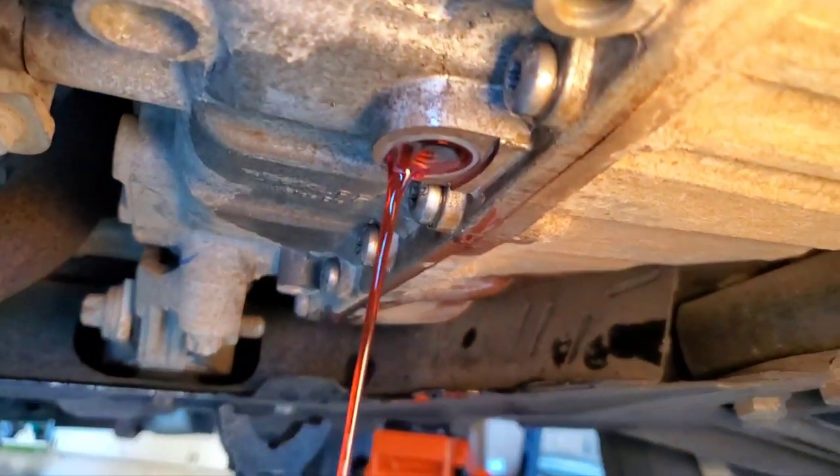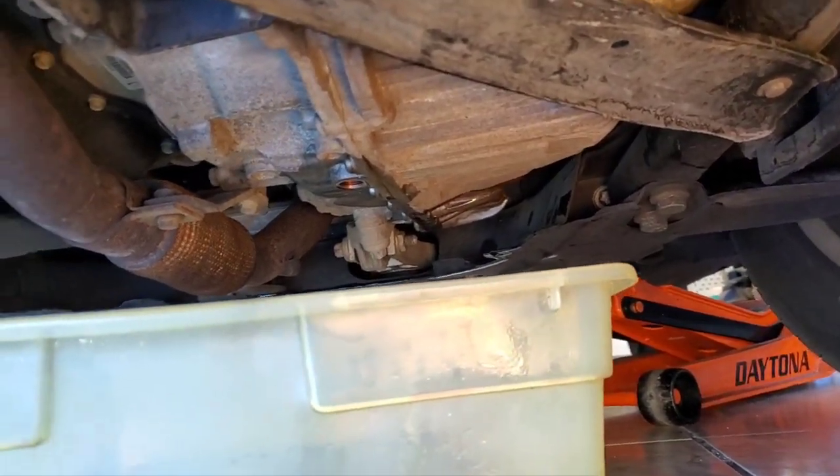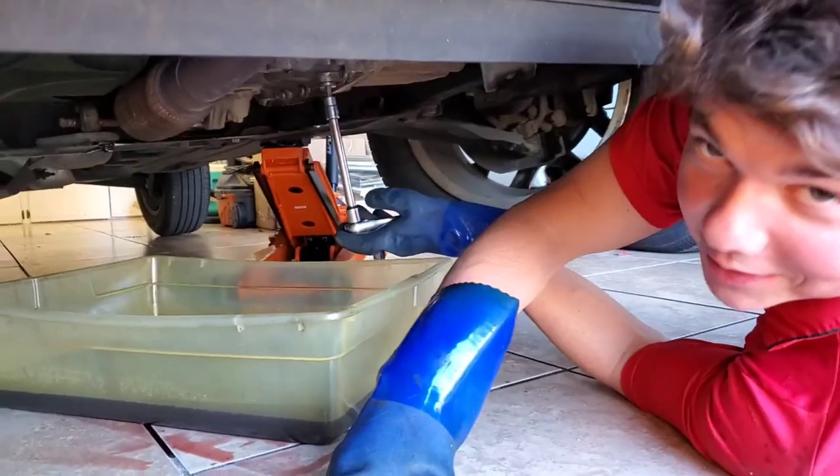And that's after 15,000 city driving here in Las Vegas. All right, we dropped her level. She's completely drained on. We're happy with that. We're gonna go ahead and jack her back up. It's time to fill her up. We're gonna tighten her up.